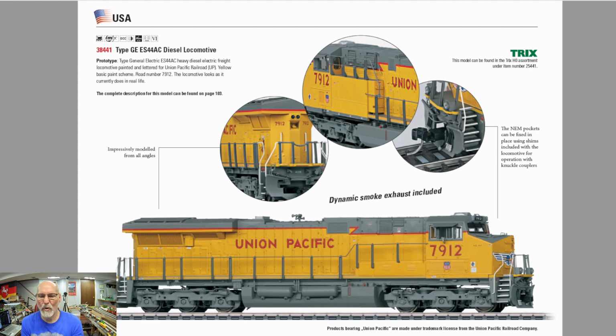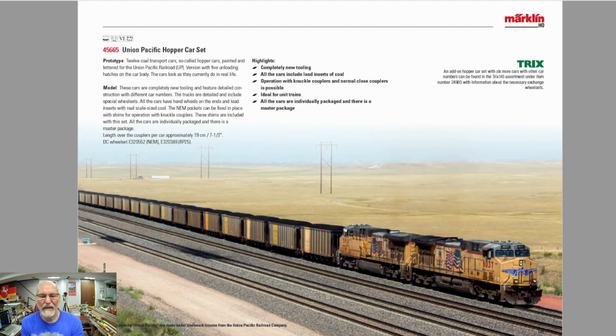And some more looks at it, some of the detailing they're putting on it and so forth. And then they are releasing a rake of hoppers, but since they're showing a live photograph here, I'm assuming that they don't even have prototypes of this done, so the rake of cars would be coming much later. Wagons, sorry, I said cars.